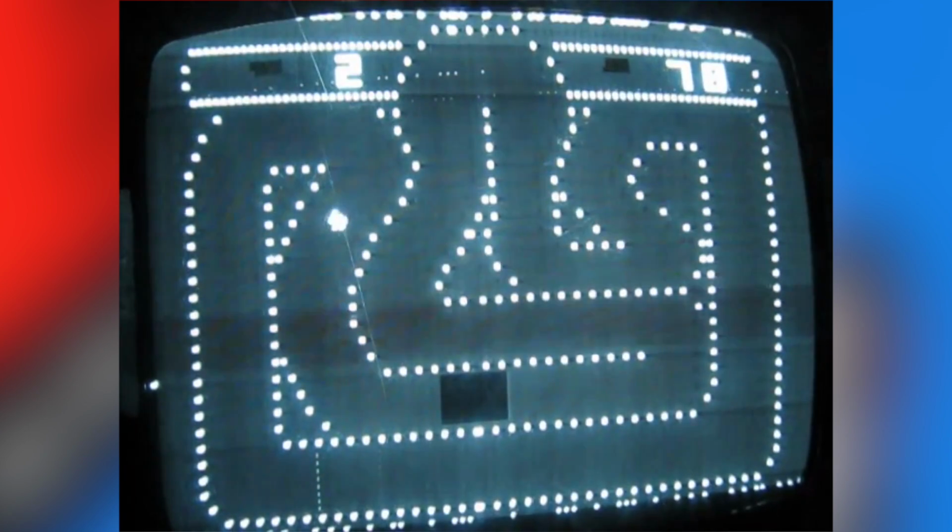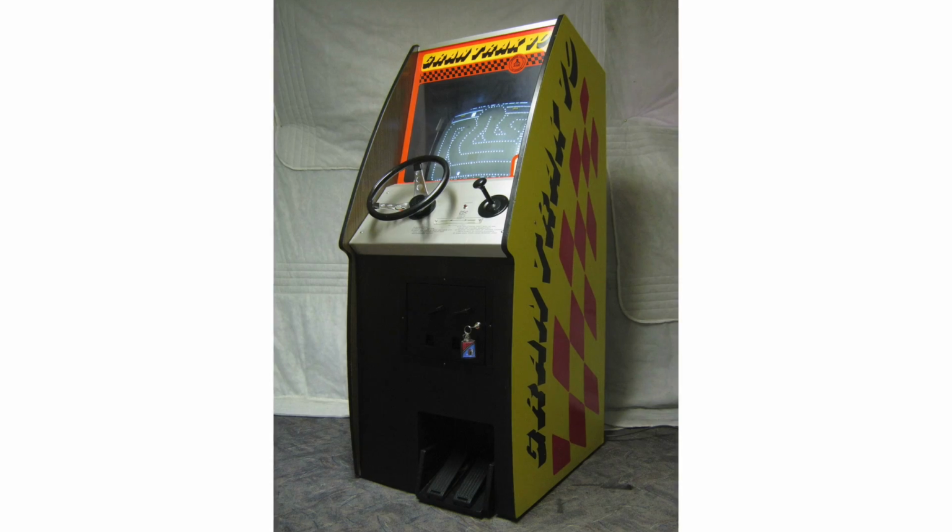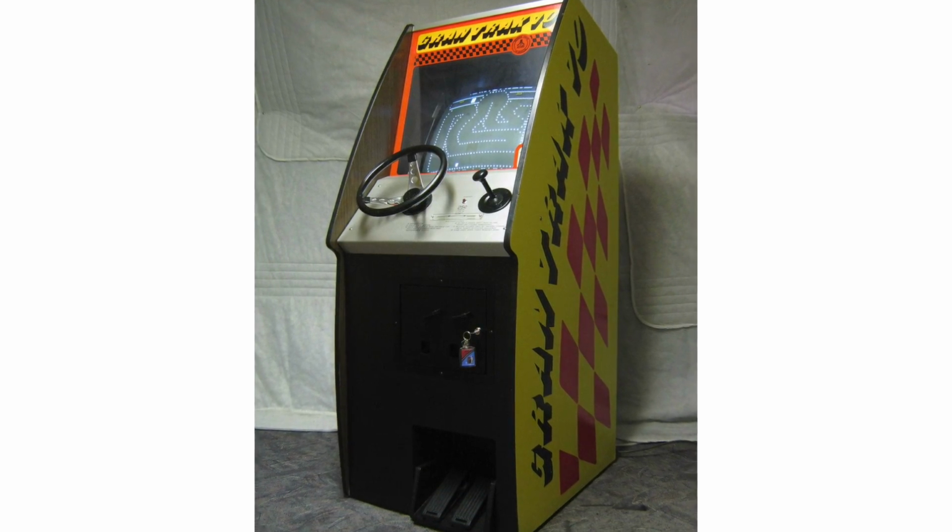Developed by Atari and launched in the arcades in 1974, Gran Trak 10 was a single-player top-down racer where you earn points by racing against the clock. It was the first arcade game to offer a steering wheel, a gear stick with 4 gears, and foot pedals as well. So we're right back at the dawn of racing video games here.